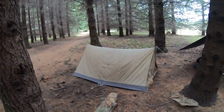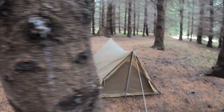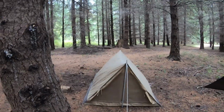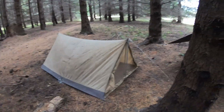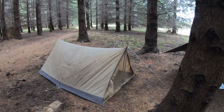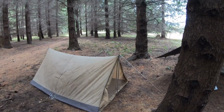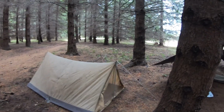Here's my old Scout pup tent, which I'm going to use for a doghouse. I'll throw their dog bed in there. I've had this thing, probably 35 years. Still in good shape. I don't know if it's waterproof anymore. I doubt it very much. So if it really starts raining, I'll have to throw a tarp over it, which I have a small tarp just for that.